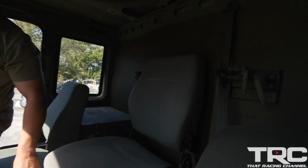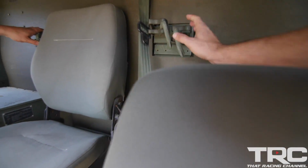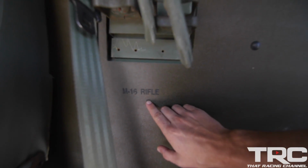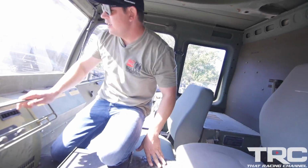Freaking cool, man. Yeah, so you got your boxes to put all your ammo. See that? M16 rifle holders here. Yeah, you know, you need those. This looks like some kind of port right here to pop out of. Put a turret on it. Yeah. You got heat, and then you got your.